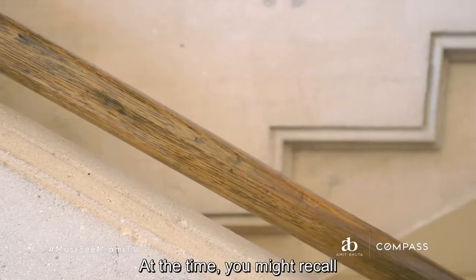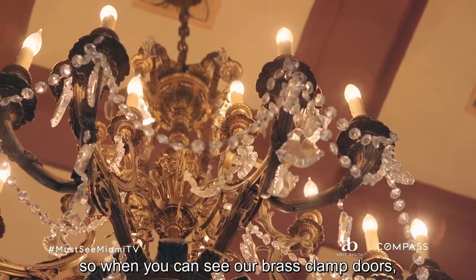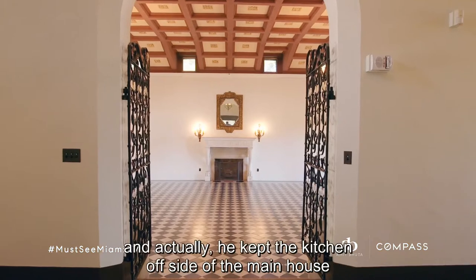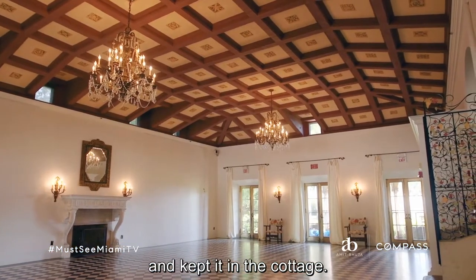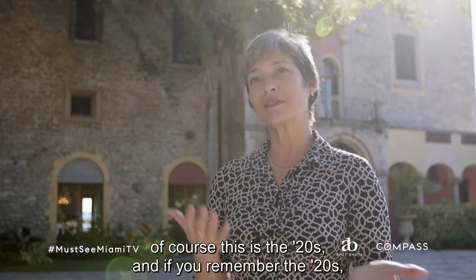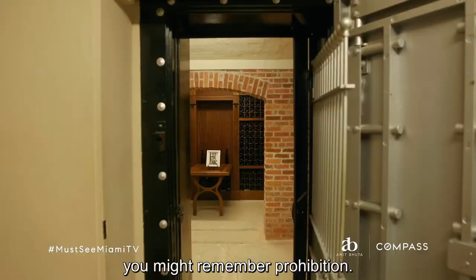At the time, you might recall that the Great Chicago Fire happened. So what you can see are brass-clad doors, and he kept the kitchen outside of the main house and kept it in the cottage. Another interesting feature is, of course, this is the 20s, and if you remember the 20s, you might remember Prohibition.